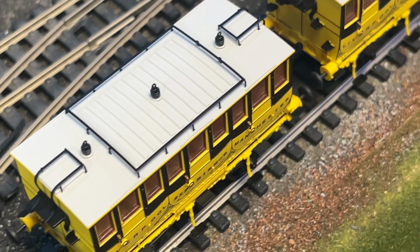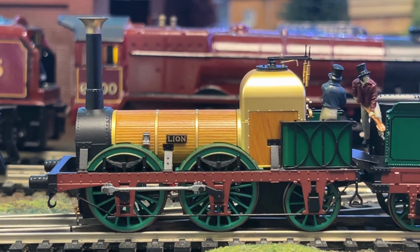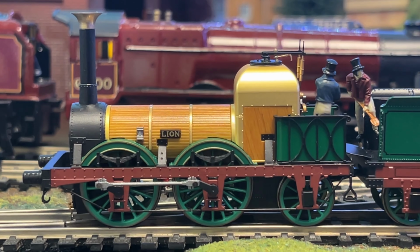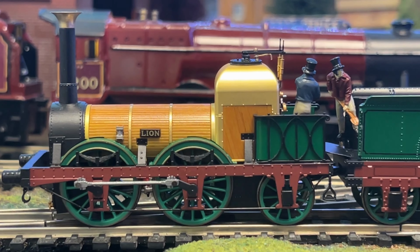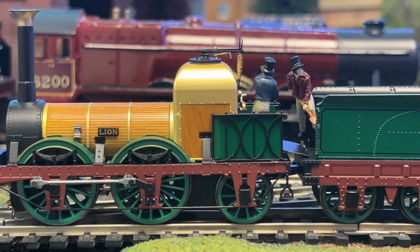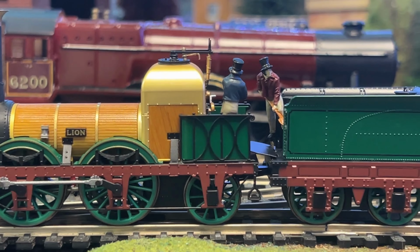Superficially, if you look from a distance, it does look quite plasticky. However, when you get into the detail, the wood planking on the boiler is just so well printed, and the sides of the firebox look brilliant. The application of the gold paint is really, really well done. And then you've got this contrast of colours of the boiler, the frames, and obviously the splashguards and the wheels. As a whole, I'm chuffed to bits with it.